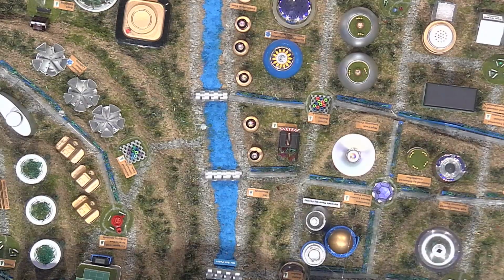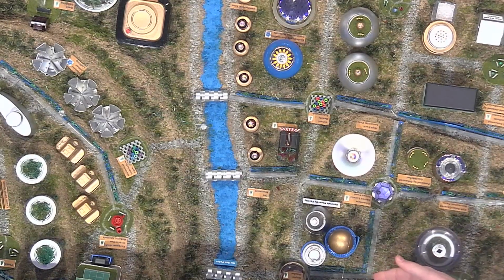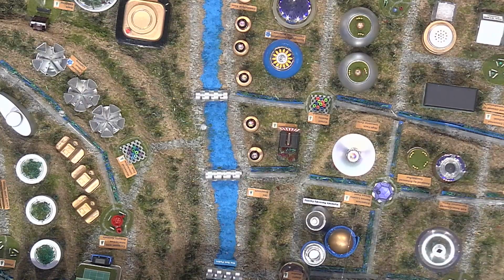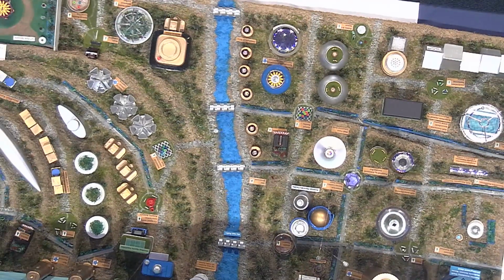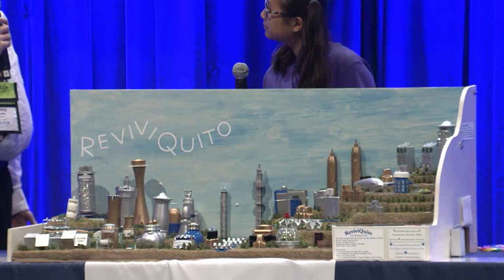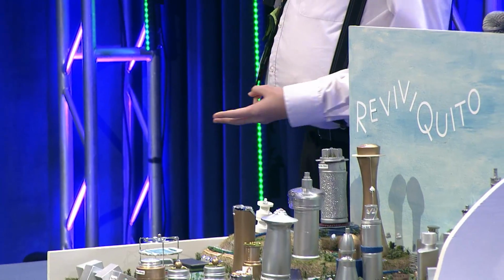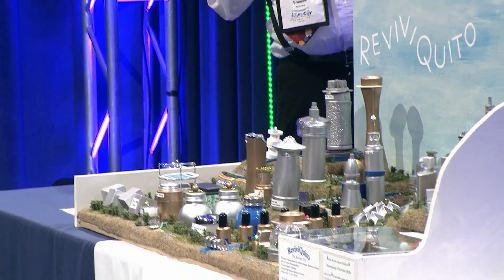Hey, this is right next to the industrial zone where I used to work as a mechanical engineer on our transportation system. Grandpa, you helped design the DART? Yes. We were the first city in the world to implement an all-autonomous aerial vehicle public transportation system. We designed the direct airborne Reviva Quito transit to be pollution-free, easily accessible, and point-to-point. There's the DART shown on the model.